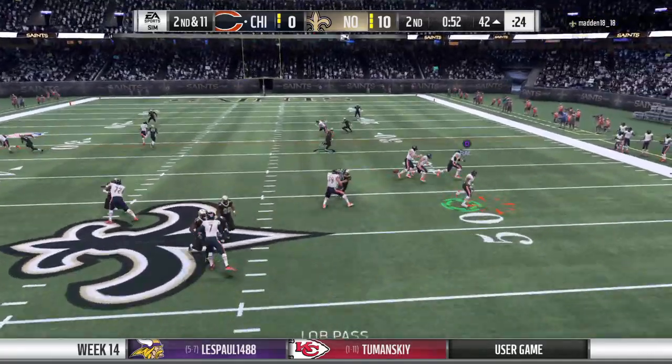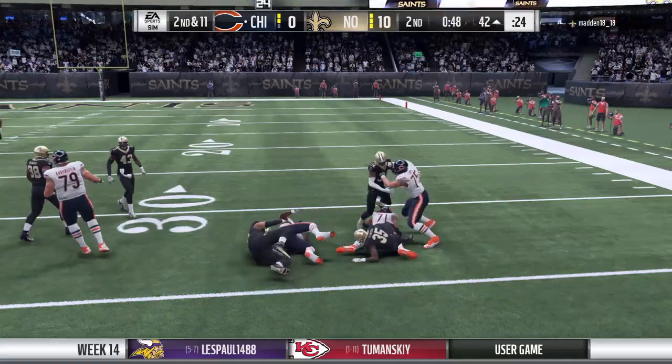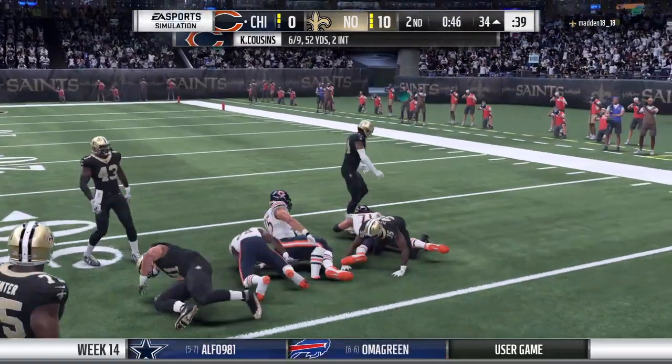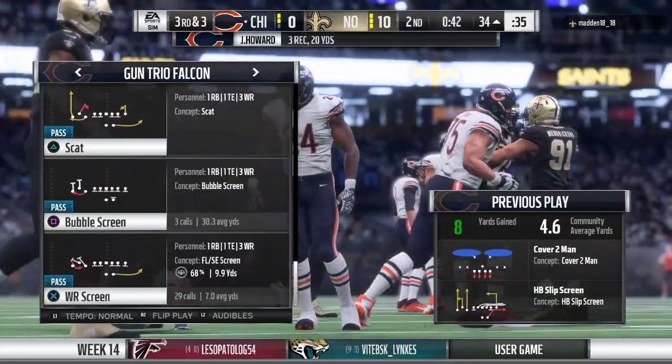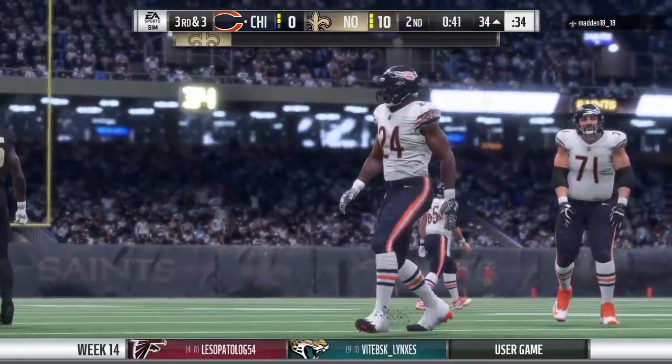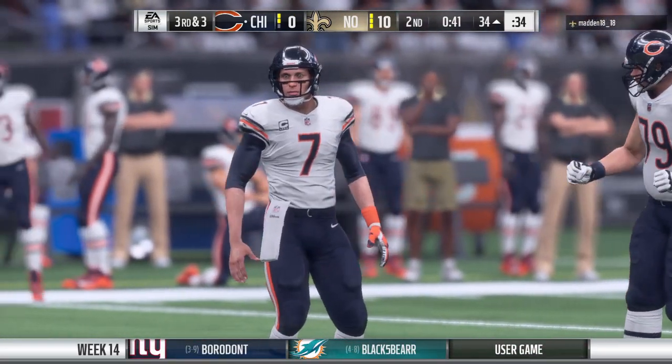Cousins now on 2nd down. They'll set up the screen to Howard. And they'll be inside the 35 now at the 34-yard line. It'll be a pickup of 8 on the screen, and it sets up a 3rd down. Well, this is how you shake the thoughts of that interception on the last drive. You come out and start this one 4 for 4.